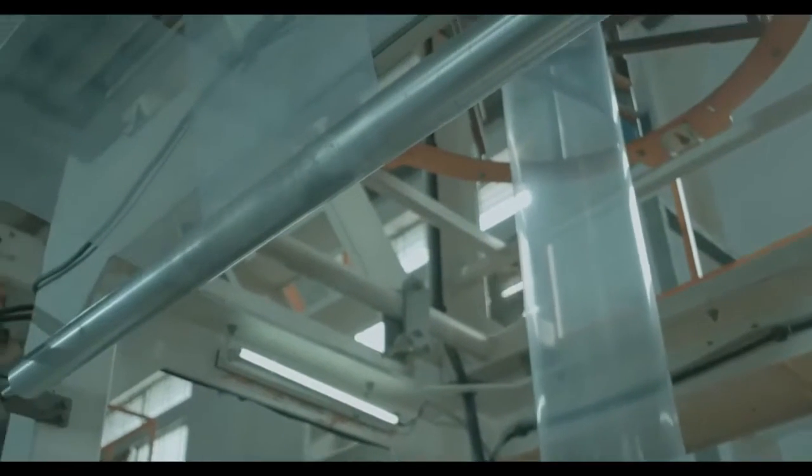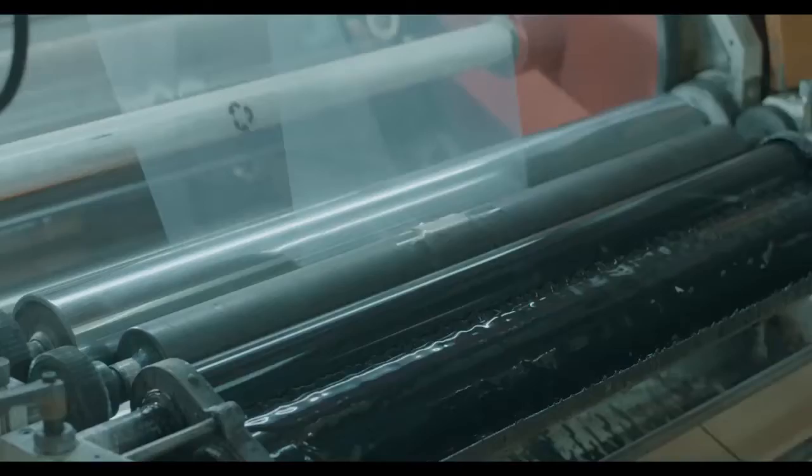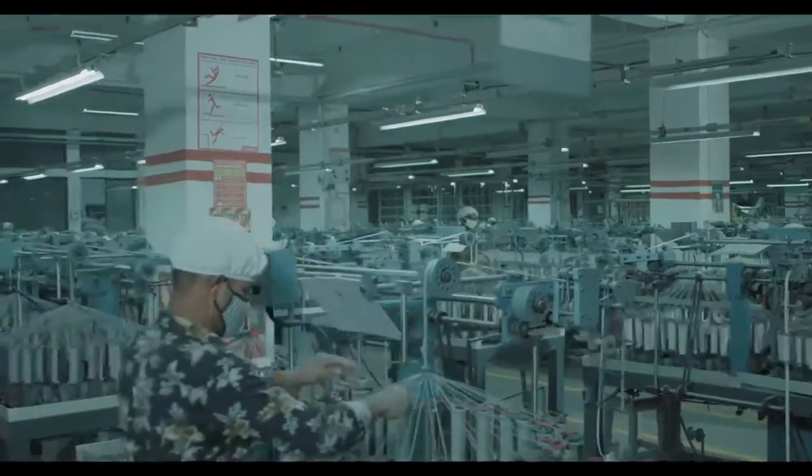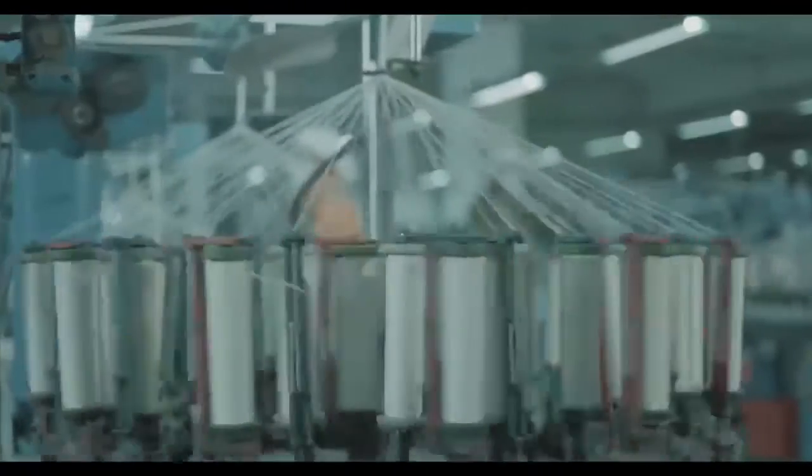We are also able to produce our own trims and accessories, and this always helps us maintain the competitive edge to give very competitive apparel and at the same time with shorter lead times.